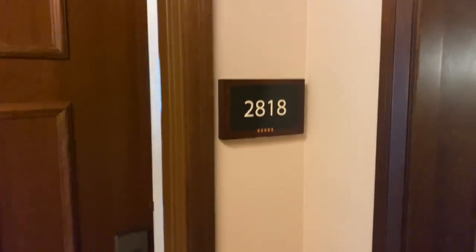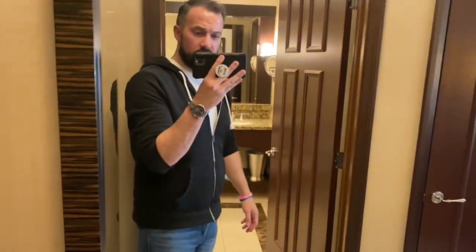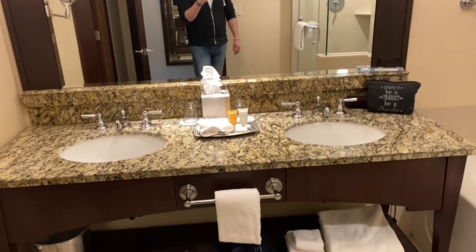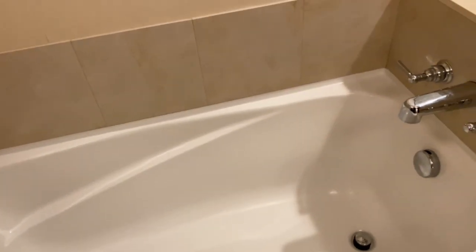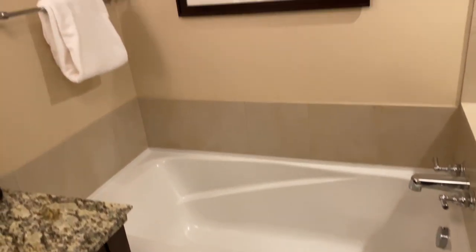All right, so this is room 2818. This is a luxury king non-smoking room. You enter, there is a full-length mirror. To your right, you have a bathroom, dual sinks, which is really nice. You do have a big tub. It is not jetted though. They do have jetted ones here, but not in this room, obviously. But it is nice and big.